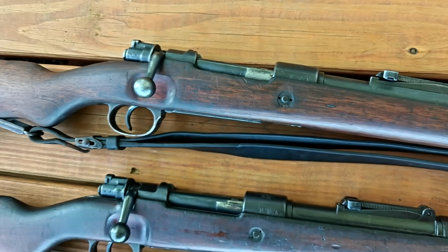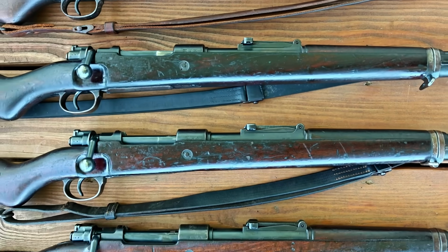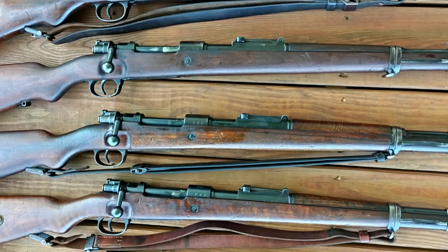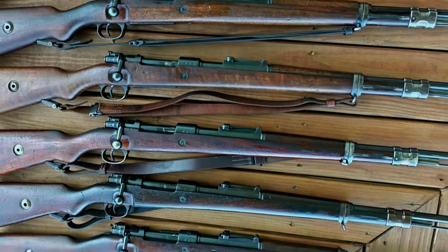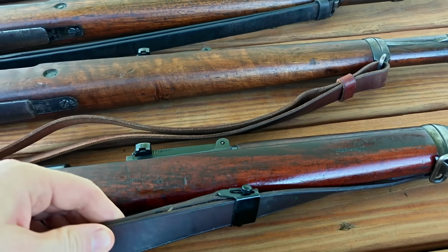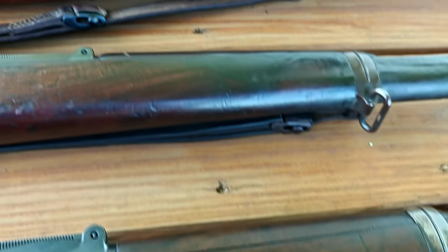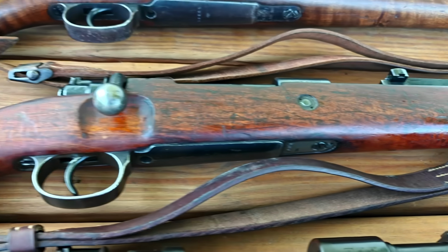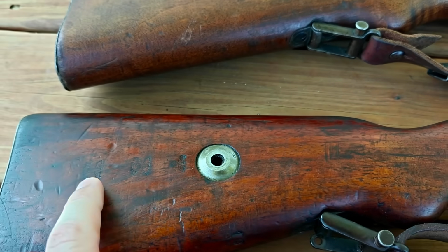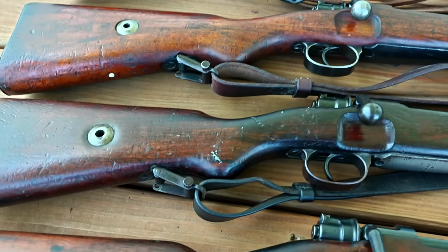I would say all of these are in good shooter grade condition, meaning they're in good condition, fully functional, but they just have a bit more cosmetic wear and tear than standard good. And the nice thing about them is all of them, except for one, which I'll point out later, comes with a sling. You can see this one's almost an unissued sling. This one's still in really nice shape. And then you've got some that are very well used, like this one here. Some of the stocks have the Waffenamt still on them. Others, they're very faint. Others, you can't see them at all. These are around 80-plus-year-old rifles.